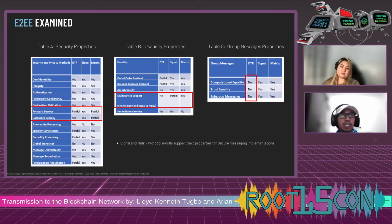When we checked these protocols, we also found issues with them. There are properties that we studied, divided into these areas: security and privacy, usability and adoption, and group chat features. Off the record only supports one-to-one synchronous conversations, requiring users to be online, whereas Signal and Matrix support asynchronous conversation. The secure messaging protocols do not provide all the security properties, as you can see in table A. So there is room for improvement for these protocols.